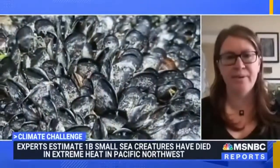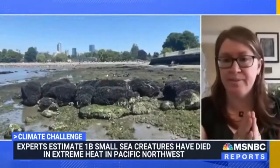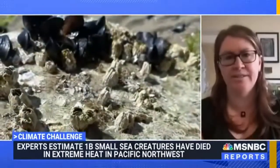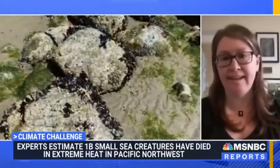Yeah, it actually started with a smell. I went down to the beach to cool off because it was incredibly hot. And it just smelled like cooking shellfish, sort of rotten, putrid cooking shellfish smell. And that immediately triggered alarms for me. And I went and looked closer, and you can see in these images, mussels during low tide should be closed. They should be completely closed, and they are holding water in to sort of withstand the high temperatures. And these had just all of them that I was looking at had died.